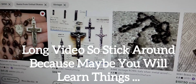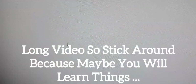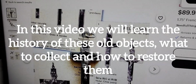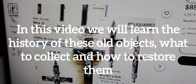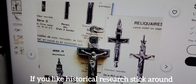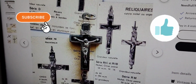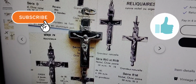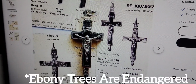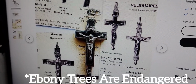All right, so we're going to do an eBay unboxing. Now, I really like to collect vintage and antique crucifixes and crosses. You'll see a lot of these type of things on eBay being sold. A lot of these were made with ebonized wood or ebony wood. It was a similar wood to ebony, but they call it ebony, but it's really not ebony. It's because ebony is a very scarce species of tree.